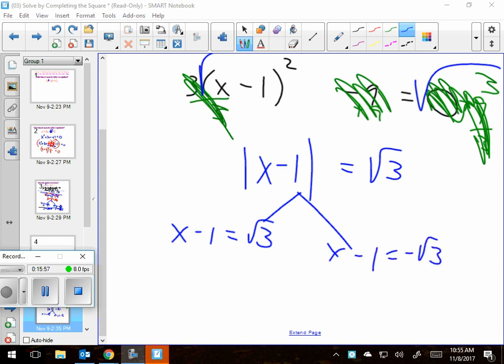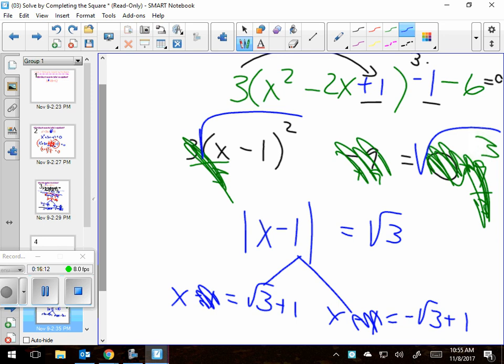You got it. And then I'm adding 1 to both sides. She's right. You have a question? Why did I square root it? Because both sides had to be square rooted.